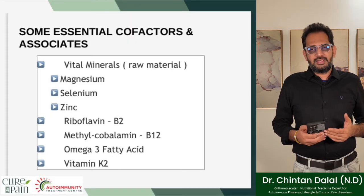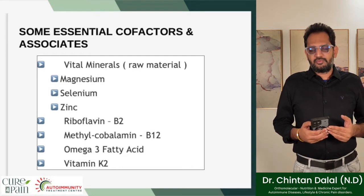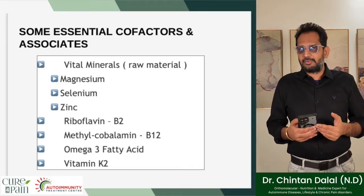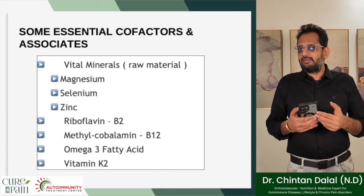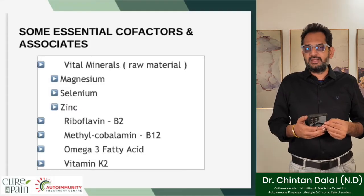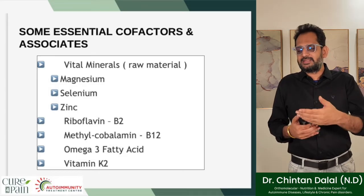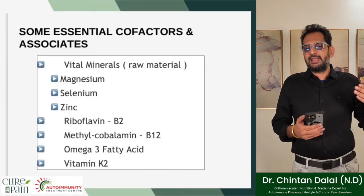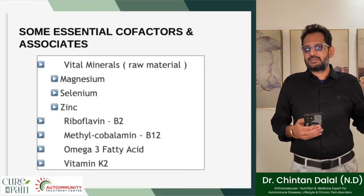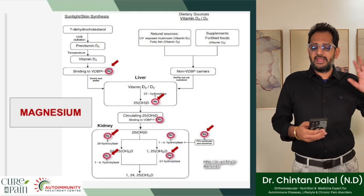Now, unfortunately, we do not get most of them anymore from our foods because our food is highly processed, severely deficient of most of this nutrition, including our soil actually being severely deficient, in which case our plants or the foods, including let's say non-vegetarian foods, none of us are getting this anymore from any of the right sources, especially our foods. Let's start with the first one, which is magnesium.